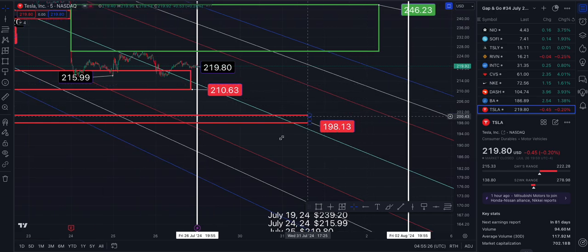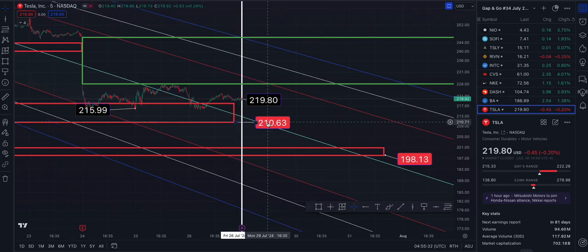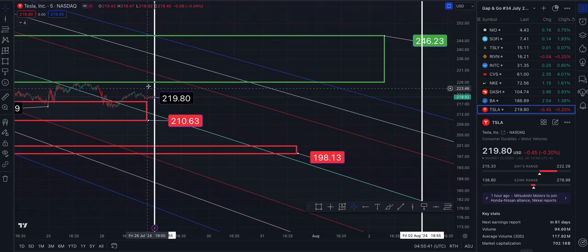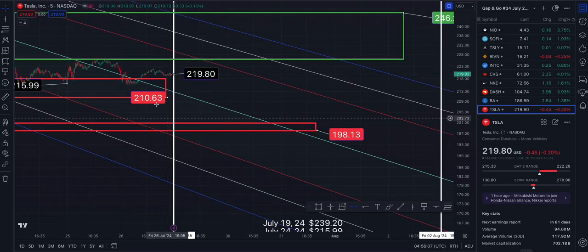So we are, what is going on? Oh yeah, I just dragged the gaps. So we're looking at this period. We're going down. So 229.24, 237.88, and this gap closes out at 246.23, which lines up with 4 standard deviations. But move this. This could touch on Monday if we just quickly go up and then head back down.